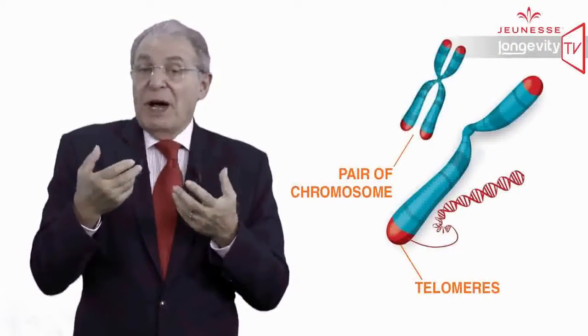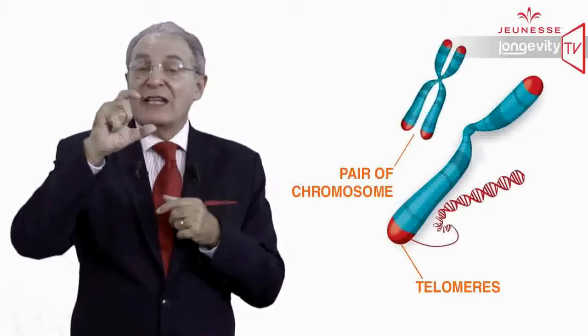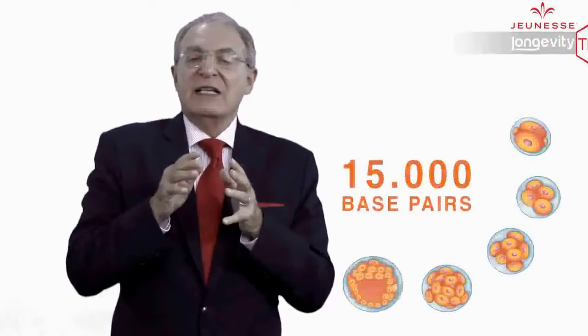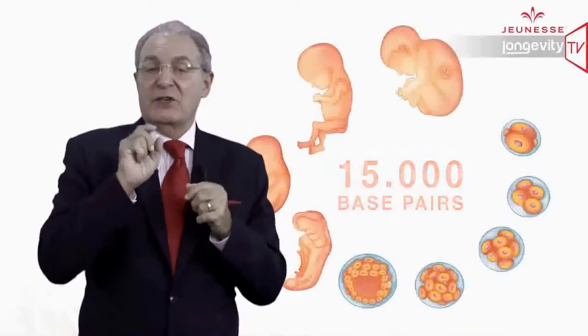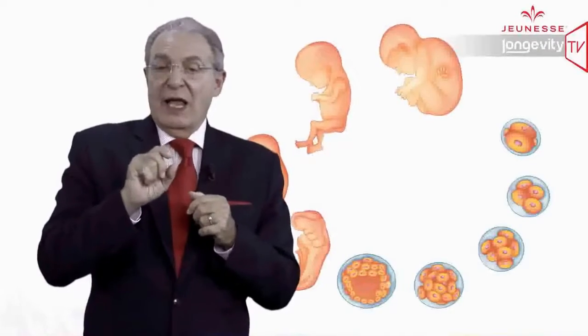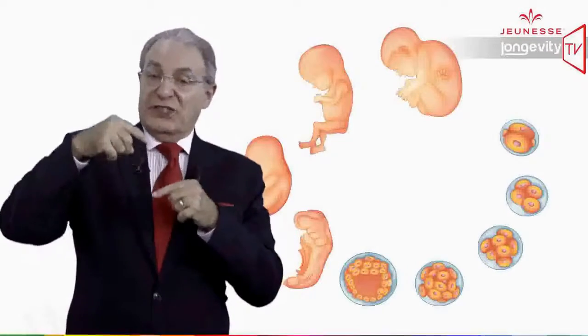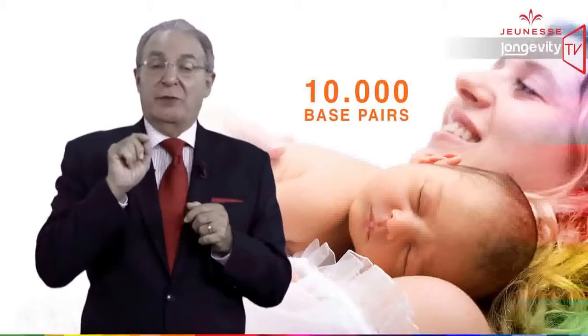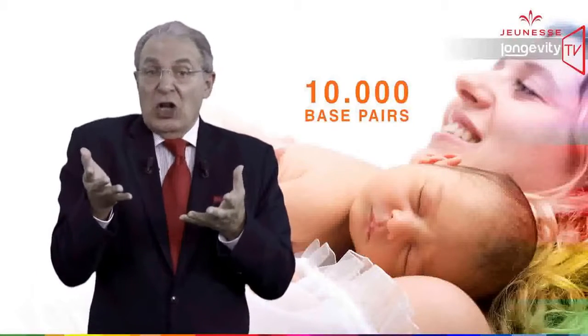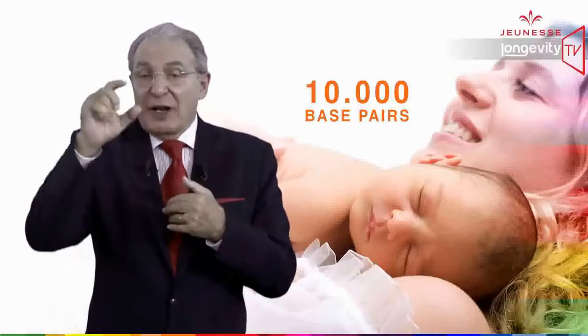Today, we can measure the biological age of cells by the length of the telomere. When we are conceived, the embryo has about 15,000 base pairs in its telomere. By the way, a base pair is a standard unit of measurement in the chromosome. And the total length of a DNA strand is 3 billion base pairs. So after many replications, a newborn has only 10,000 pairs in each telomere. And we have already lost 33% of our telomere length.